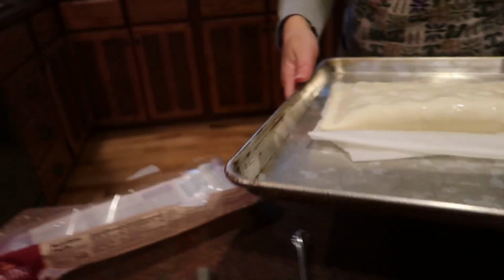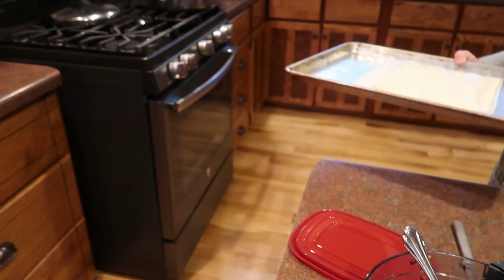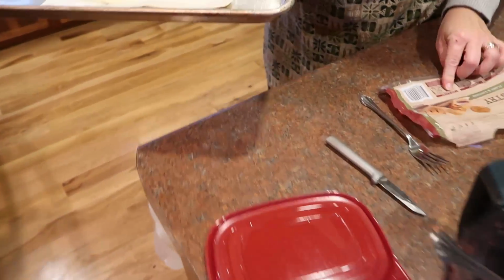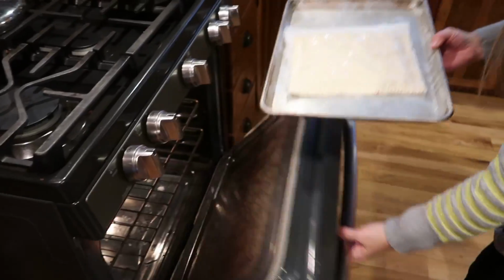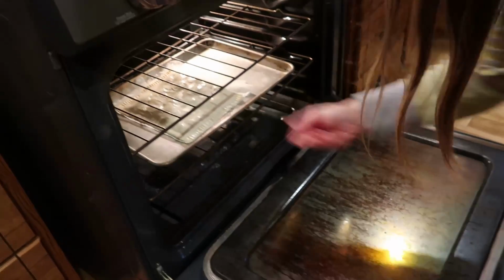All right, so we're going to pop this in the oven, and the puff pastry pack says that we should put this in for about 30 minutes. So I'm actually going to go 20 just so that I can double check it. Okay, so there you have it. That is the very first recipe that I'm making today.